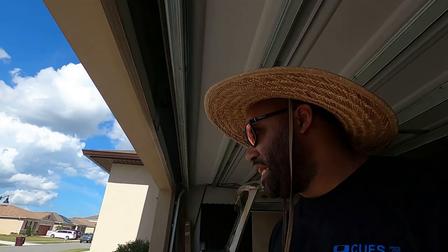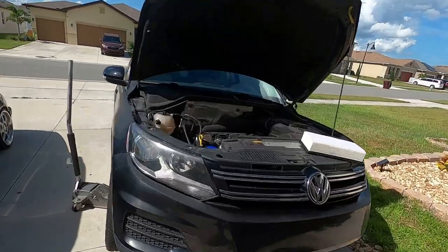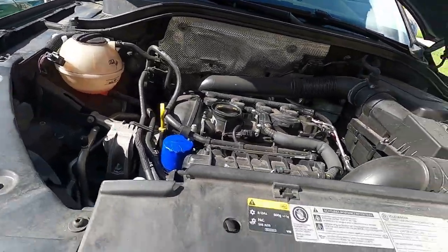So I didn't get the cabin filter, but that's going to be next. I'm going to change that, and the air filter on the GLI probably next week as well. Just do them both. That way, keeps your AC nice and healthy when you get all the crap out of there. Besides, the engine bay's so dusty, I'll probably do a little cleaning, because she doesn't drive much, but very dusty.